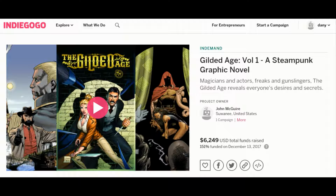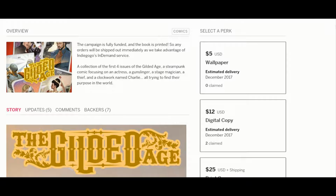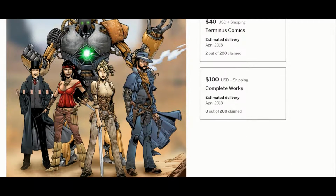I like this. It's called the Gilded Age. It's a steampunk type graphic novel all about a carnival. And I do believe he's doing 5 books. As you can see, I really do like this art. This is really cool.